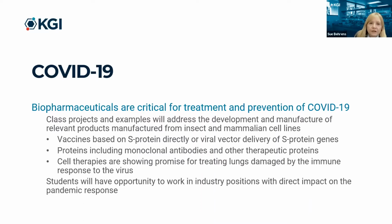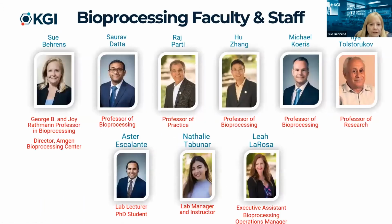So we are seeing a very high desire for the talent that we're training in our program. The industry needs to fill these very technical, specific spots with students who already understand and can come in and help them as soon as they start working, because it's so important that we continue not only to manufacture the COVID products, but to continue to manufacture all the other products for cancer and other disease that we were looking at. So let me just introduce you to our program faculty and staff.